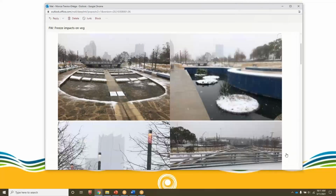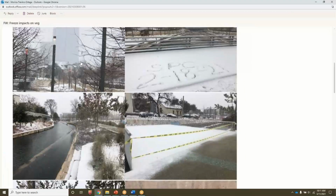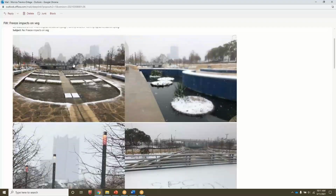So here we have the, so we've got right here the plaza area. It looks like it's pretty frozen over. And then here we have the Manantial. Those are the floating islands that we have in the creek, and you can see the snow likes certain areas and it sticks on certain areas and melts a little faster. But yeah, the plaza itself on the left, it was pretty frozen over.